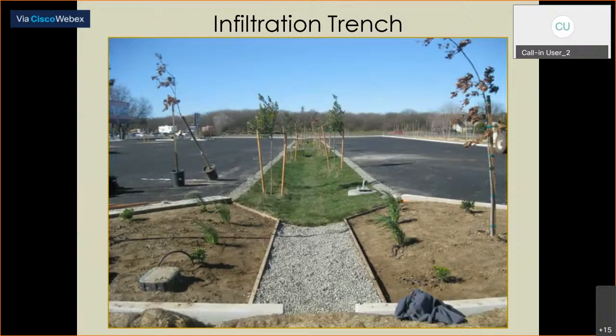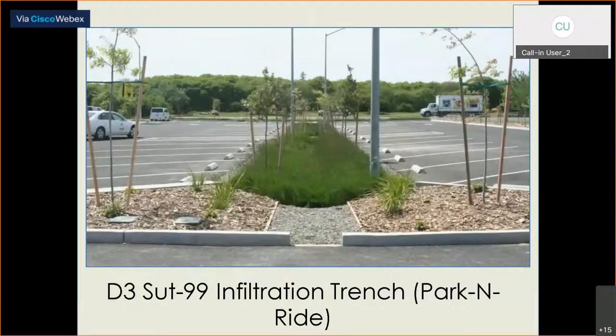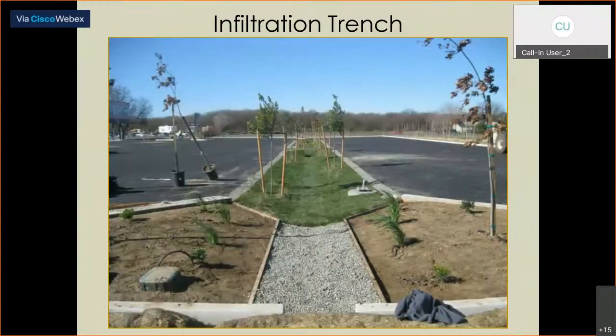So these next 2 slides, I'm going to look at 3 locations where these methods were installed to promote infiltration and natural biological treatment. This first location is a park and ride in Central Valley where an infiltration trench was installed and planted with shrubs and trees. You can see a curb opening in the foreground that encourages water to enter from the side, and this combines with the water that sheet flows in from the parking rows.